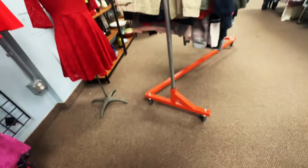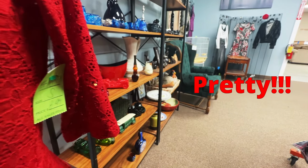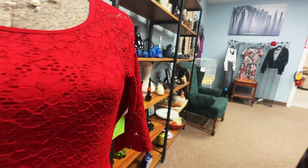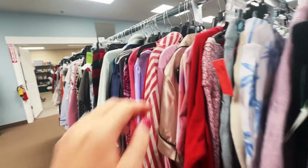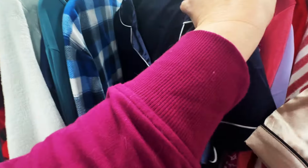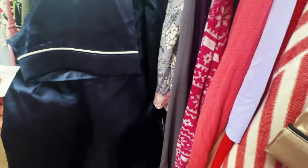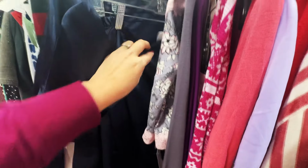Oh, did you see? They have a lot of lingerie. Some of the vintage stuff sells very, very well. Also Victoria's Secret you can find here, and that sells well also on eBay. There's a lot of sets. I don't know, they don't have name brands really. It's kind of weird.